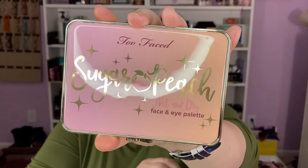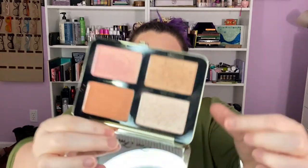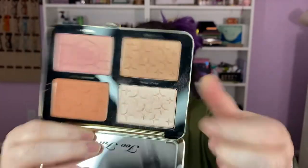Here's Too Faced Sugar Peach Wet and Dry Face and Eye Palette. Yeah, like I'm gonna wet this. So here is Peach Pearl. And we'll swatch her next to Miss Liberty, which you can't see. There's a little bit of Peach Pearl. Also not the greatest.